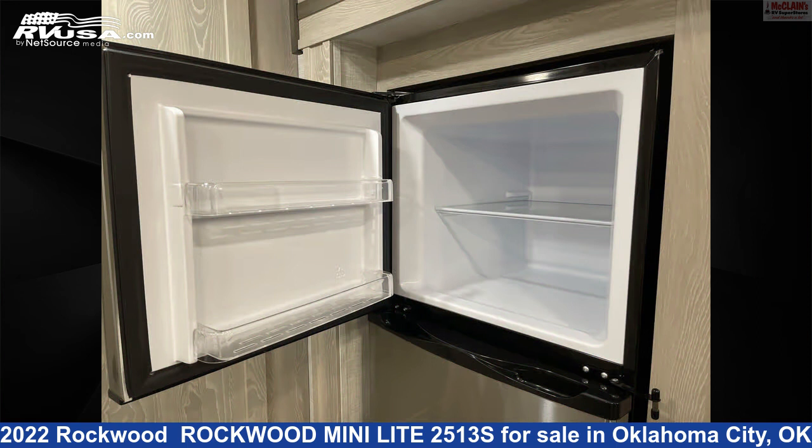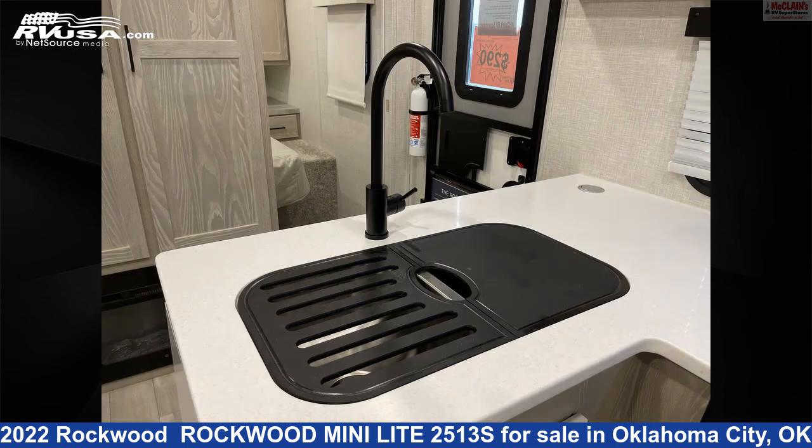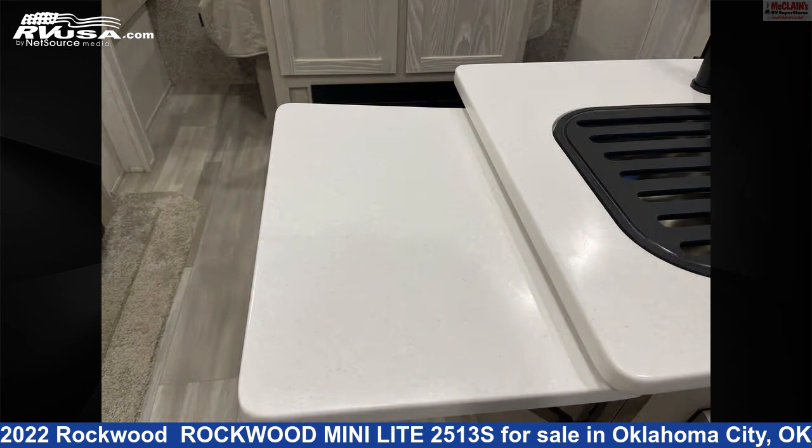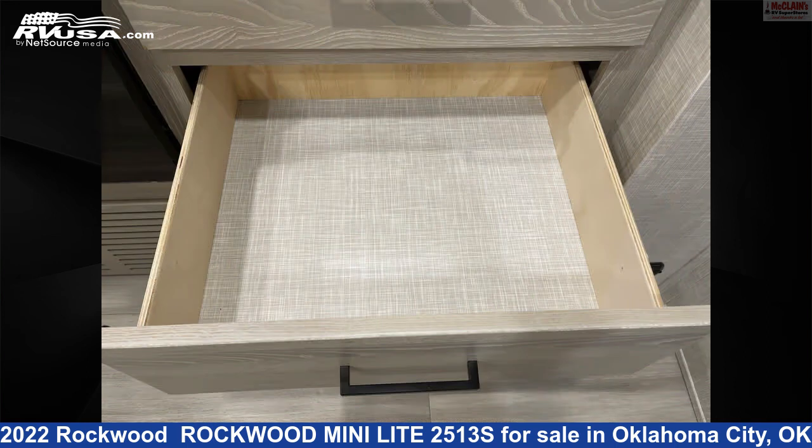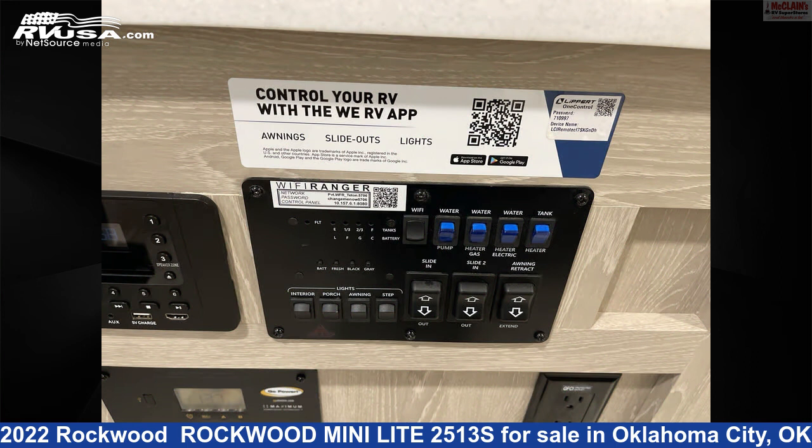This used Rockwood is 25 feet 10 inches in length and features sleeps 2, oven, air conditioning, carbon monoxide detector, refrigerator, LP detector, stovetop burner, slide-out, water heater, awning, smoke detector, and 54 gallons fresh water capacity.